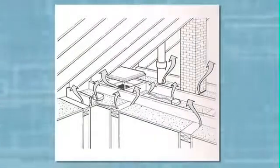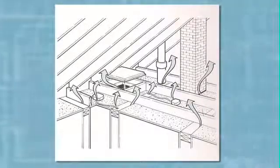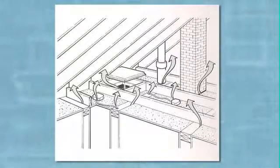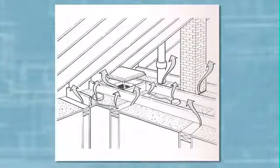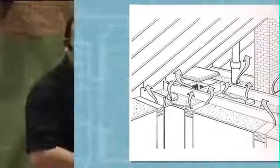These areas are especially critical. The top plates of walls, electrical boxes, holes that are bored for plumbing or electrical, chases, wires, conduit, whatever it might be, chimneys, stack vents, and attic hatches. These are all really simple areas to air seal when you're building. They're often more difficult to get to when it's all said and done, when it's all insulated.